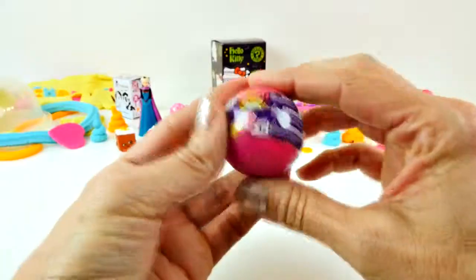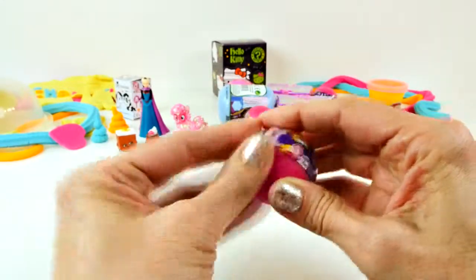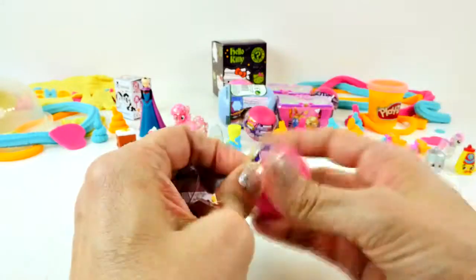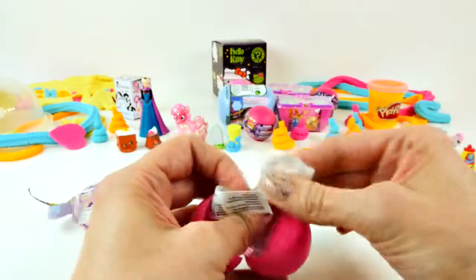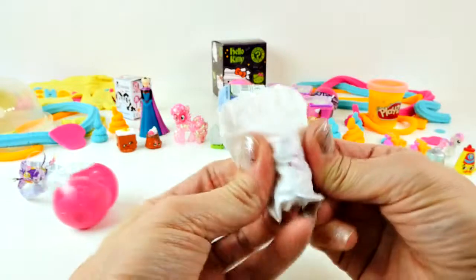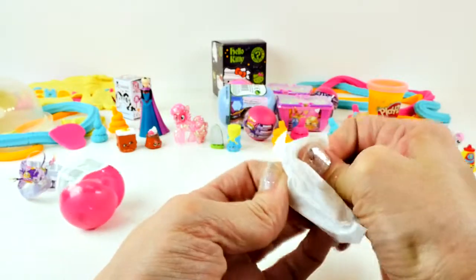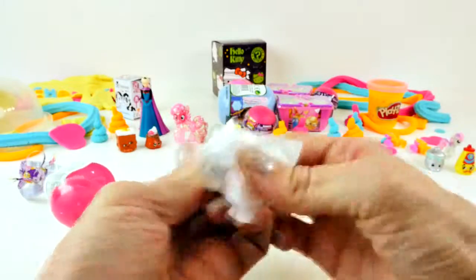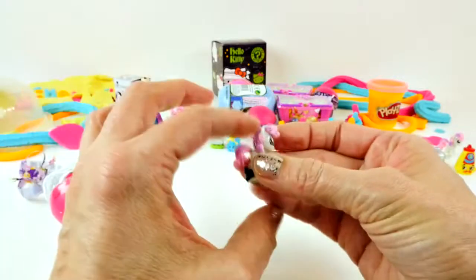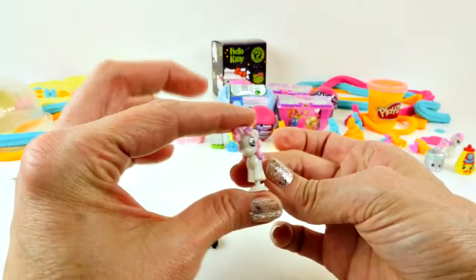Let's go for another squishy pop. And this time I'm gonna get my bracelet out and show you how these work. This will be awesome if we get another pony. And we did. I wonder who that is. Oh, I see a little bit of pink hair. It is another Sweetie Belle. This is really strange that we're getting the duplicates like this.